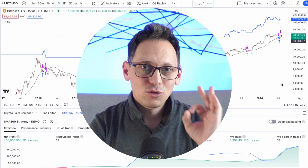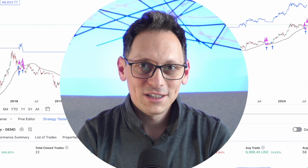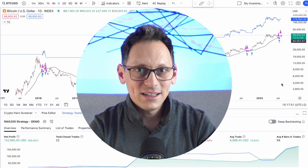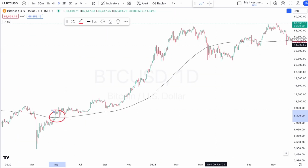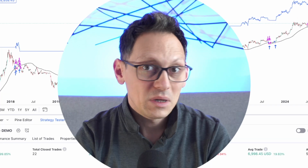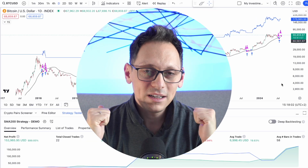Let's look at the 200 SMA strategy. What is that? Well, it's a very simple one, and a lot of you have asked me about it. Can it make sense to buy above the 200 SMA and simply sell below the 200 SMA? If you look at it with your bare eyes, it might look like a good idea, and maybe it is. So I have developed it in code behind me.